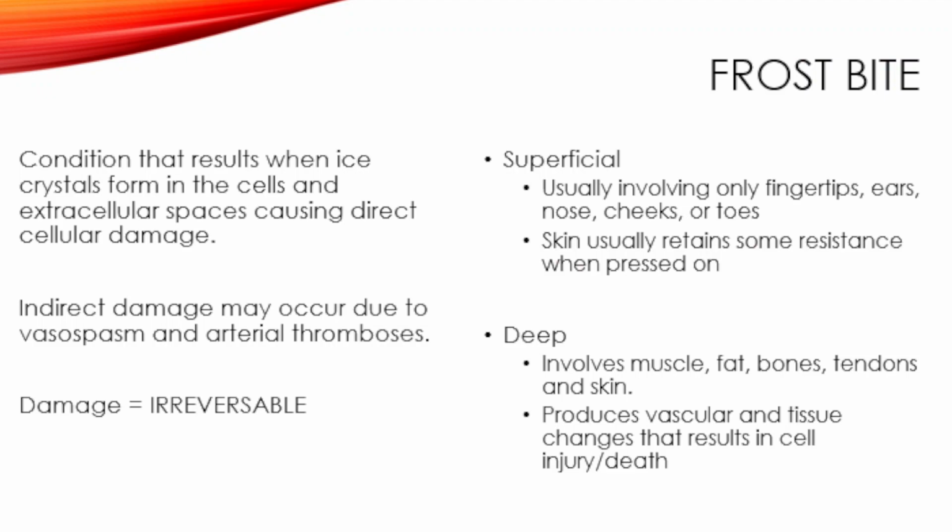Okay, going down to our frostbite. This is a condition that results when ice crystals, this is crazy, right? Form in the cells and extracellular spaces, and this causes direct cellular damage. Indirect damage may also occur due to vasospasm and arterial thromboses. So as we have a vasospasm and an arterial thrombosis, we're just not getting enough circulation to the site. Damage is irreversible for our frostbites.